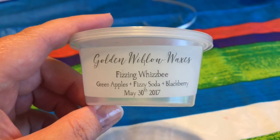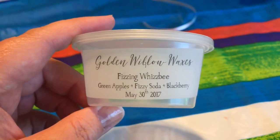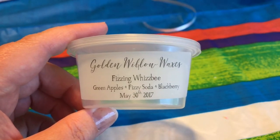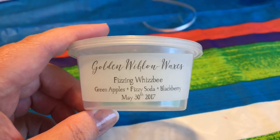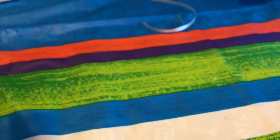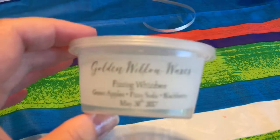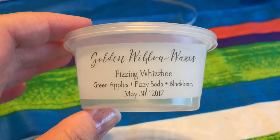I would have liked it to be a 10 simply because of the scent notes that are involved in it. I'm obsessed with all these scent notes, and I would love to have been slammed up against the wall with them, but I wasn't. That being said, anytime somebody blends green apple, fizzy soda, and blackberry, I'm all over it. So I would totally repurchase this again.